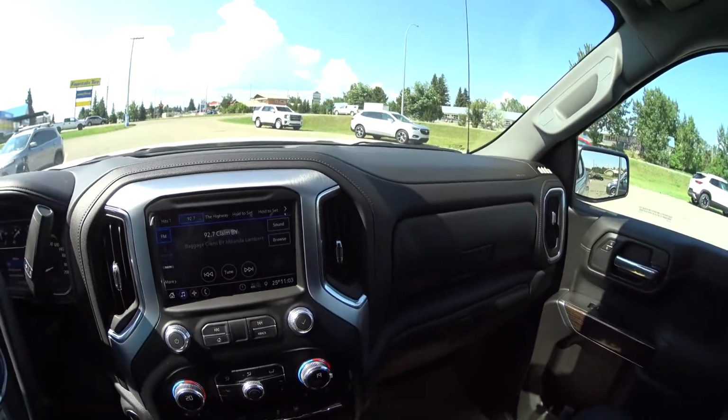So what we're going to do, guys, we are going to hit the road, and we're going to take it on a little bit of a ride, show you what it's like: interior, ride, handling, braking, and also quiet, noise, vibration, and harshness. We'll see how nice this truck really is.